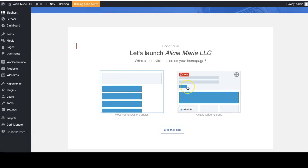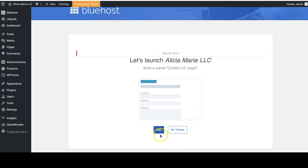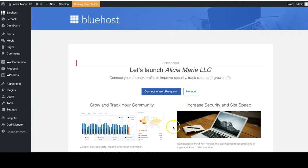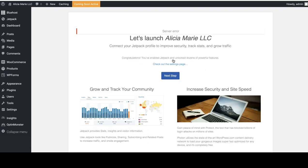Okay, so what should visitors see? I like this one more, personal preference. You could change everything after. It's not going to ruin it. Let's see, connect your Jetpack profile. Jetpack's just a way to do kind of social media and things like that. So then it's thinking about it.